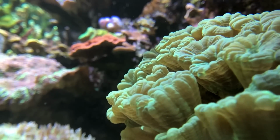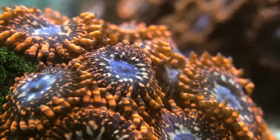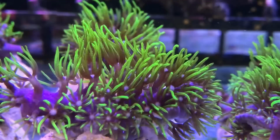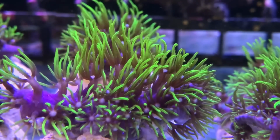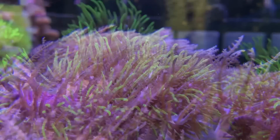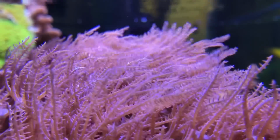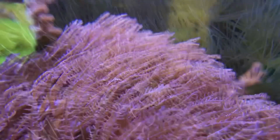So what makes soft corals easier than others? They have a lower lighting and flow requirement, actually do better in a slightly higher nutrient tank, and unlike LPS and SPS corals, they don't have a hard skeleton, which means their demand for calcium, magnesium and alkalinity is greatly reduced. Therefore, many can survive in less than optimum conditions, which is often the state of many beginner tanks.